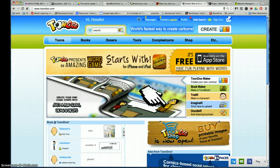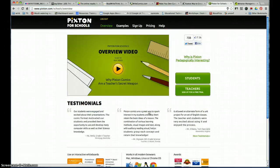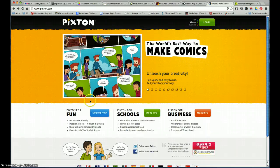And we'll leave this page. And the last cartoon program that I have is Pixton. Pixton has a free personal use and it has an amazing educational one. If you want to have your mind absolutely blown, click on this education one and watch this video demo here. It's amazing what this program can do. And if you buy the education piece, it's not very expensive. I was impressed at that, but the free one is better.